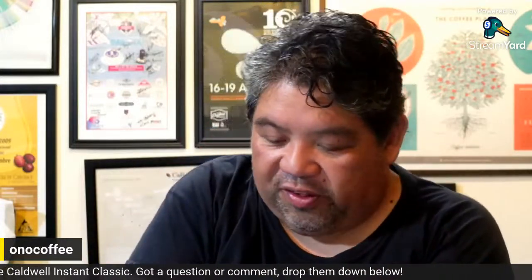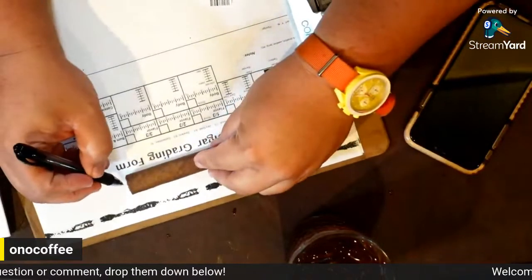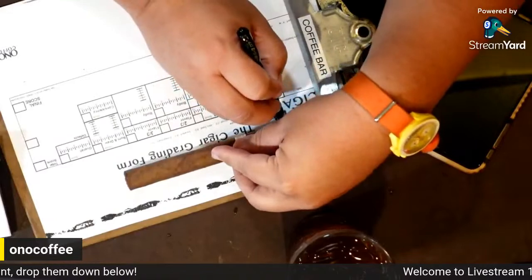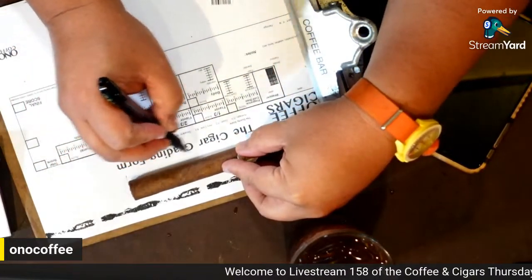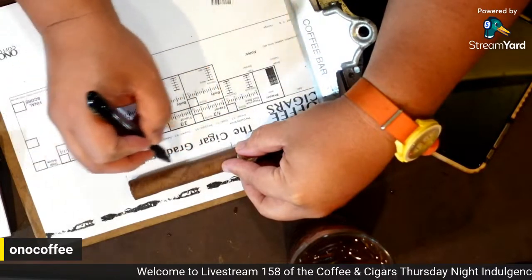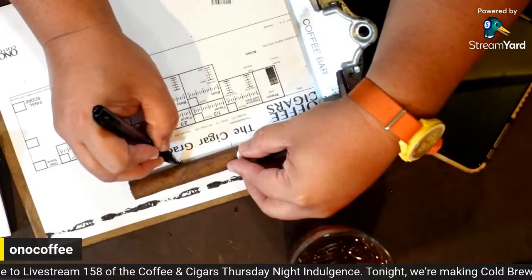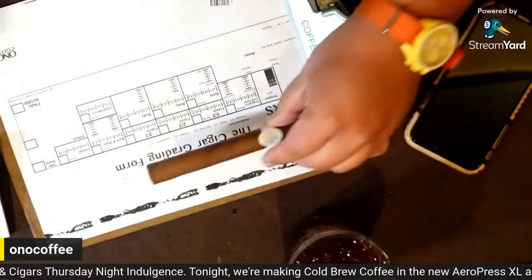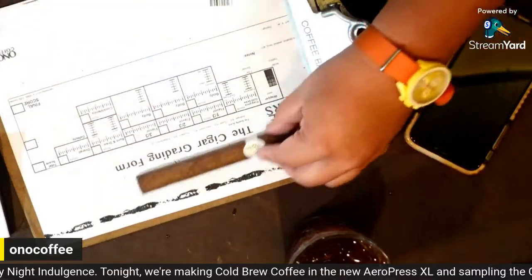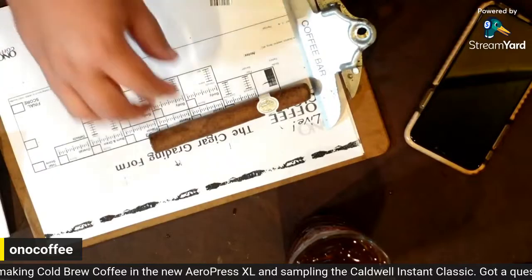Let me make some notes here before we go. Let's do that right there. Okay, that's our markers. Let's look here. We're still going to say it's right about there in color. Nice.